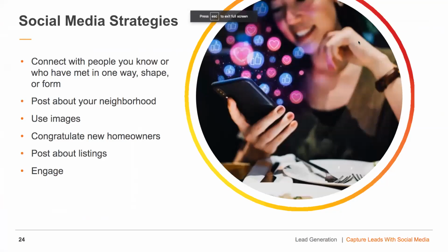Other things you can post are congratulations to new homeowners. One of Becca's favorite things to do is take her picture at the closing table while they're signing, unexpected. It's just kind of become her thing. We still do the standing picture with the sign saying new homeowners, but the ones we use most of the time are this candid picture of them signing, not really paying attention.